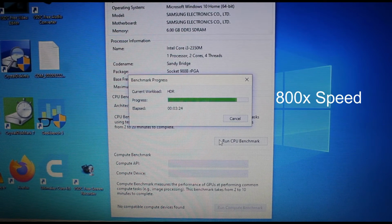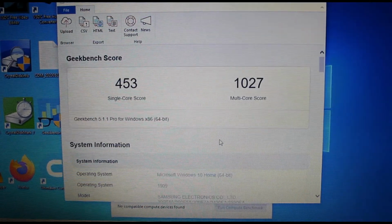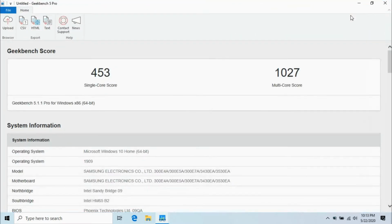I could probably upgrade the RAM to 8 gigs if I wanted to, but it's not necessary because it is running like a dream. So our single-core score is 453 and our multi-core score is 1027.